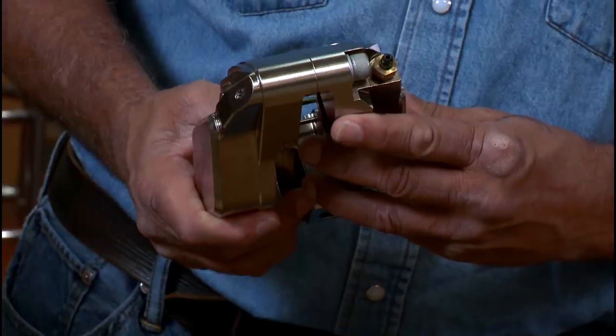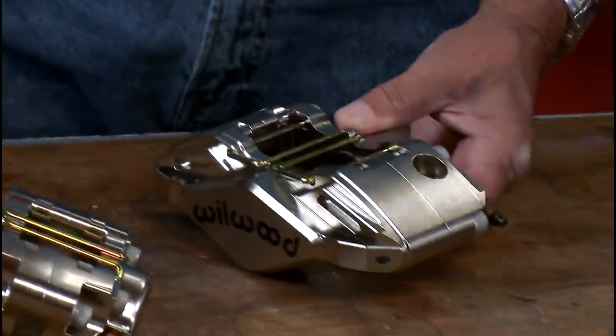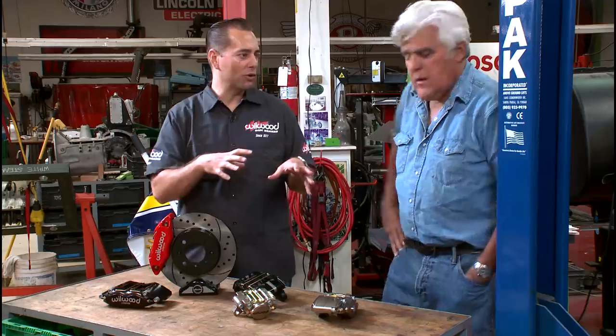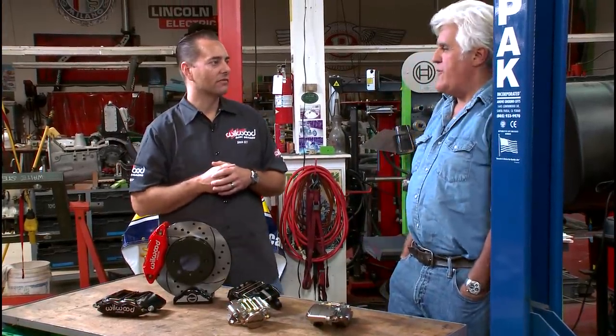That's a little single piston caliper. Again, it's got a tight radius on it. It's designed to fit in a fairly small area. So any of these calipers are suitable to what we're doing. What do you recommend here? Because this is a car that is so uncomfortable, you can't really drive it very long anyway.